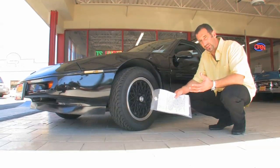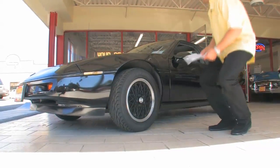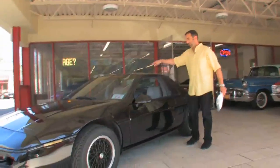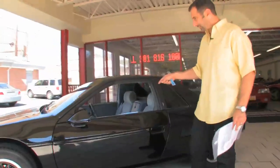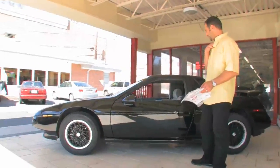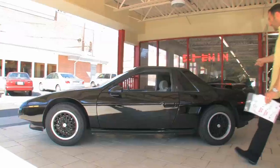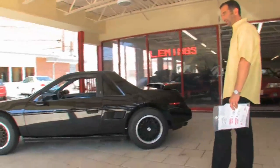It's under $10,000. It's loaded to the gills because it's an SE, so it has things like the large sunroof. It has the power windows, power locks, and it goes on. It got the upgraded sound system, the rear spoiler I like. It's got a great style to it, and it's finally when they got it right.